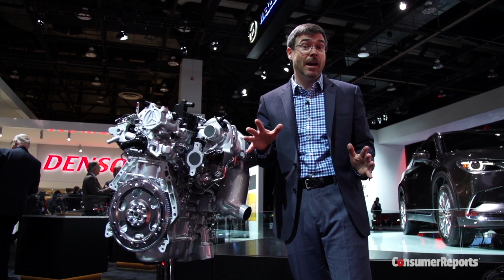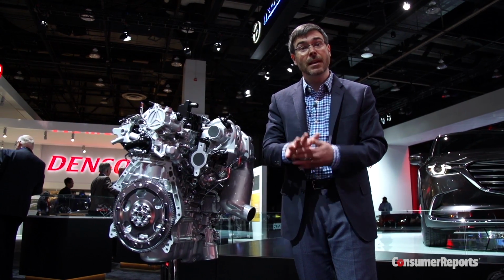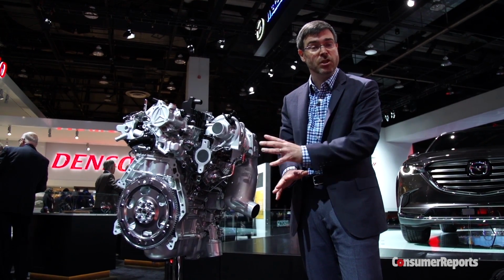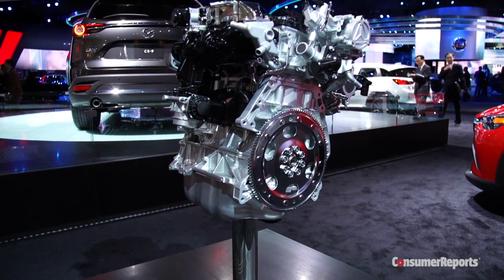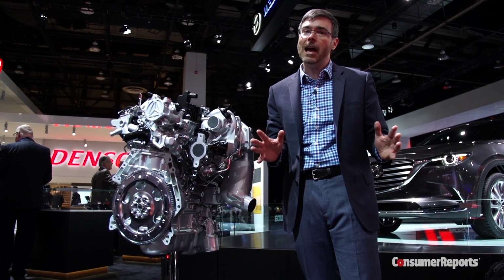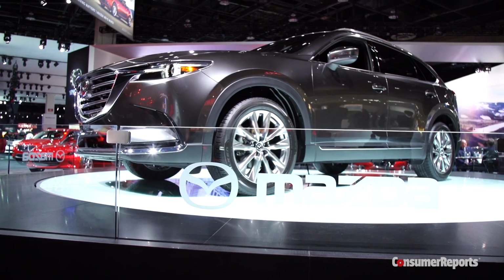Another part of Skyactiv philosophy is small 4-cylinder engines with high compression ratios. Now, this big SUV is going to be powered by a 4-cylinder engine, a 2.5-liter Skyactiv engine with a turbocharger. It will make 227 horsepower on regular fuel, 250 on premium. We'll find out if that's enough power to haul around what, once again, is a pretty large SUV.